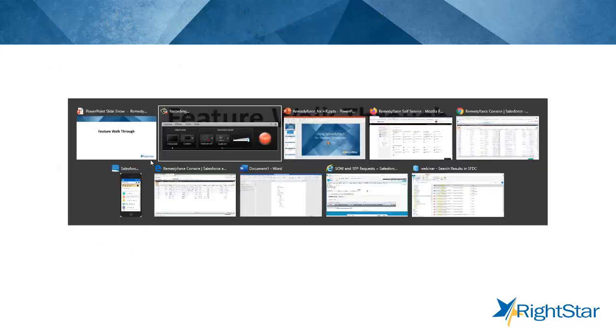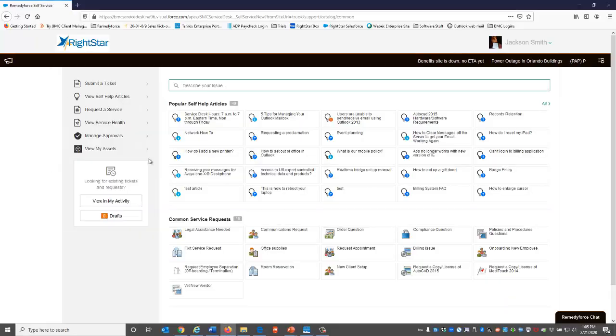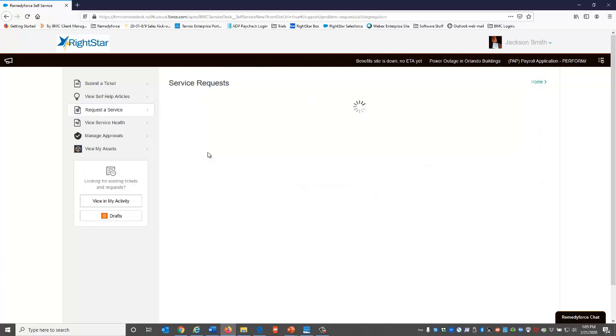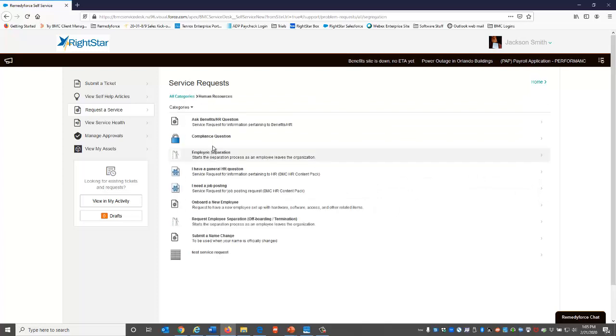So let's go take a look at this. I'm going to start on the self-service portal. I'm logged in as Jackson, and of course he can see things whether they're coming from HR, whether they're coming from IT or whatever. He can see broadcasts that might be relevant. If he decides he wants to request a service from HR, he could search for it. We'll do that in a minute. Or he can come down and look at the HR category. As you can see, I have a variety of items on this particular list.